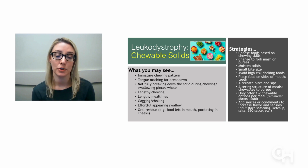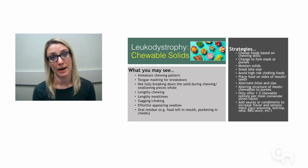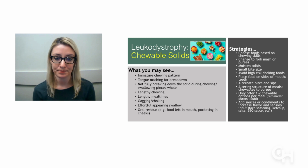Avoid high-risk choking foods if the child does not have the oral skills to safely eat them, such as gummy candies or hot dogs. You can place the bite on the side of their mouth so that it's in place for chewing right there on the side of their teeth. You can alternate giving liquids and solids. By giving them a sip of liquid after a bite, this can help clear any residue that might be left in their mouth.